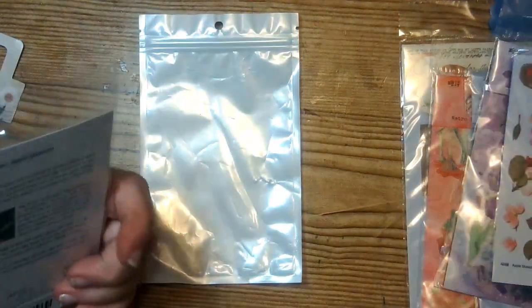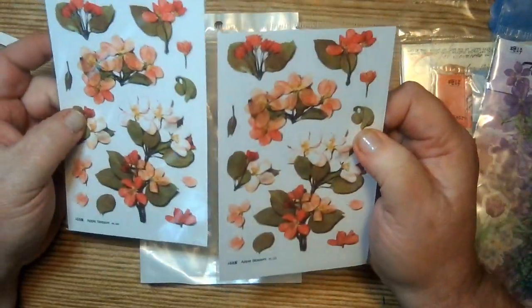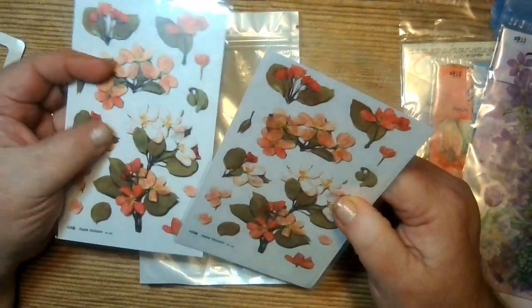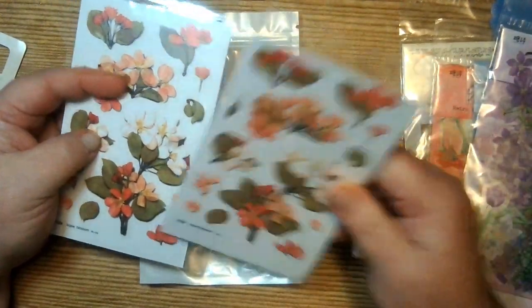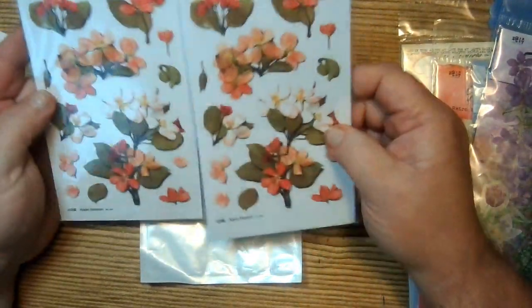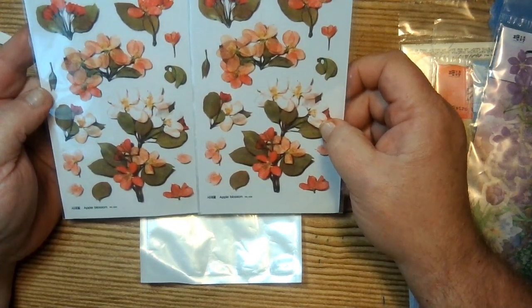And then I guess somewhere down the line, I ended up buying two of these. That's something I have to watch. I was checking my list for things that I'm fixing to order now, and I had a few things that I had already purchased in that list. So, but these are apple blossoms.